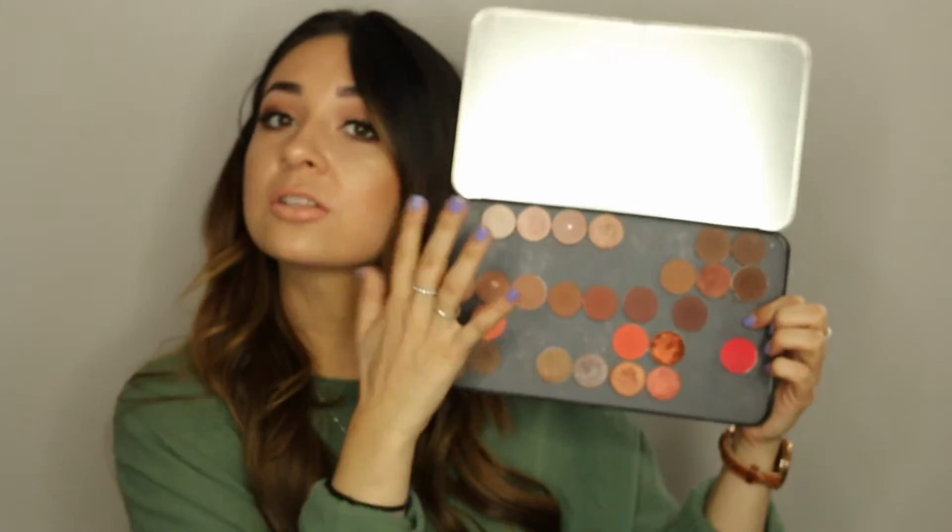And I have a lot of single eyeshadows. The majority of my single eyeshadows are kept in this Makeup Forever palette, which is covered in fingerprints. And you can see that I took some out because I originally packed some. This was full, and then I have another extra large palette full of single shadows.